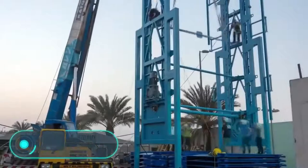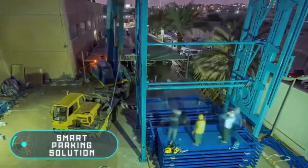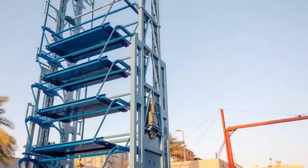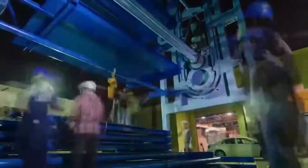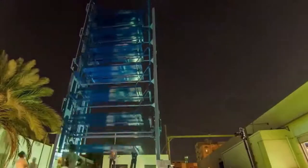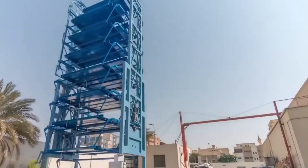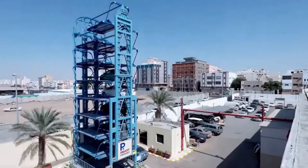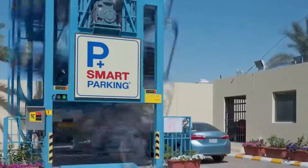Smart parking solution. The automated parking robot is a compact vertical construction. This invention can completely solve the problem of lack of parking spaces. Moreover, the robot is absolutely safe for independent use. To place the car indoors, just drive the car to a special platform, which will then lift the car to the required level with the help of a transport lift.